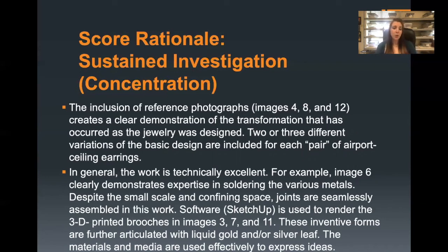Software is used to render the 3D printed brooches in images 3, 7, and 11. These inventive forms are further articulated with liquid gold and or silver leaf. The materials and media are used effectively to express ideas. So this is not a student that just said, oh, I like gold because it's pretty. That might have been why she chose gold to work with initially, but she really tied that in when she talked about making all the pieces from her destination, I believe, gold, and all the pieces from her starting point silver, or vice versa. And then she stuck to that. So very smart, very well thought out design choices there.